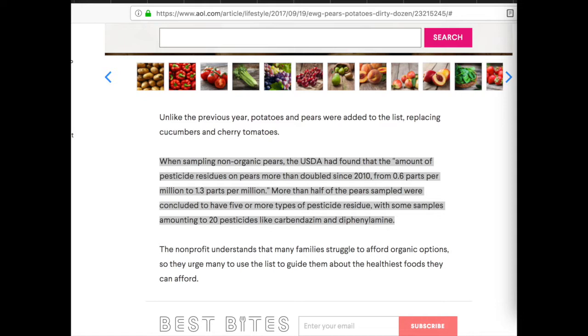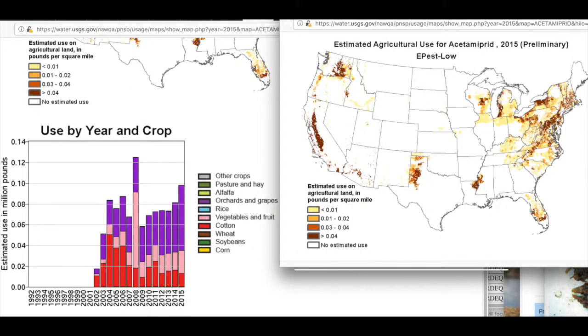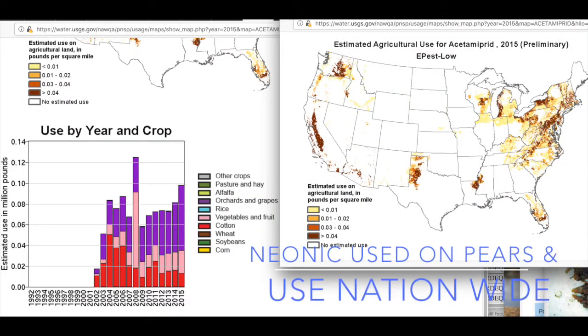When sampling non-organic pears, the USDA had found that the amount of pesticide residues on pears more than doubled since 2010, from 0.6 of a part per million to 1.3 parts per million. More than half of the pears sampled were concluded to have 5 or more types of pesticide residue, with some samples amounting to 20 pesticides.